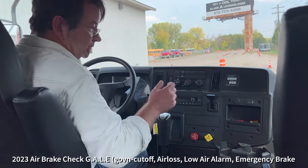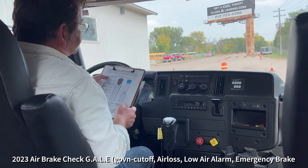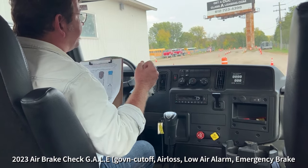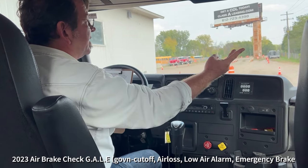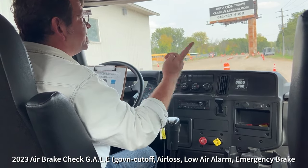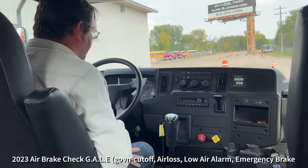All right. So once you start the truck, it's new for 2023 is the new air brake check. It's actually got four parts to it. So think of it as GALE: Governor Cutoff Switch, Air Loss Test, Low Air Warning Alarm Test, and an Emergency Brake Test. GALE. So we're gonna start out with the governor cutoff switch.